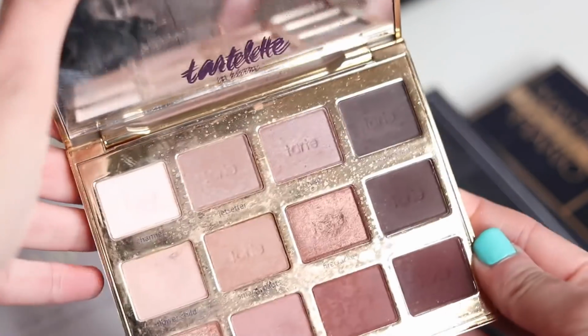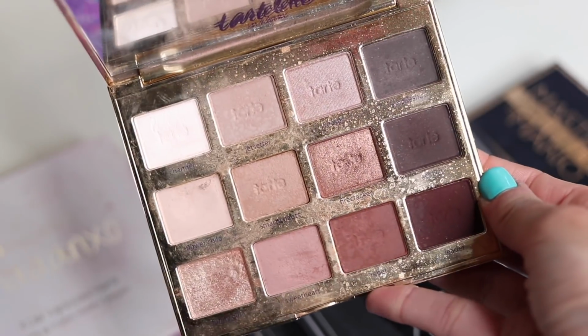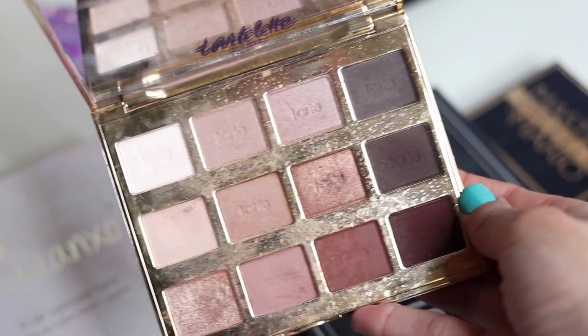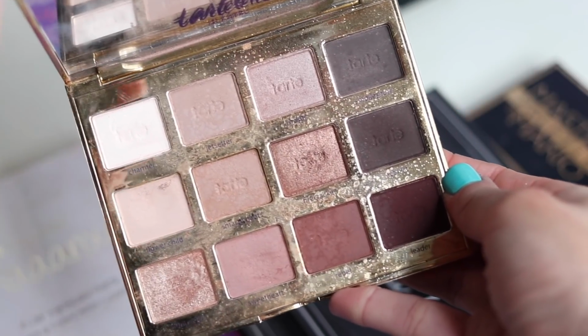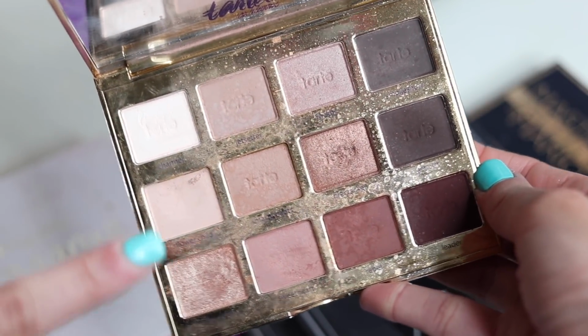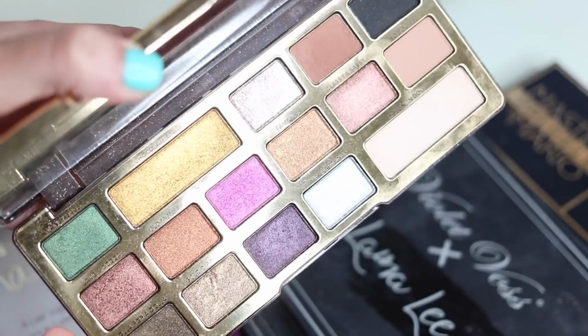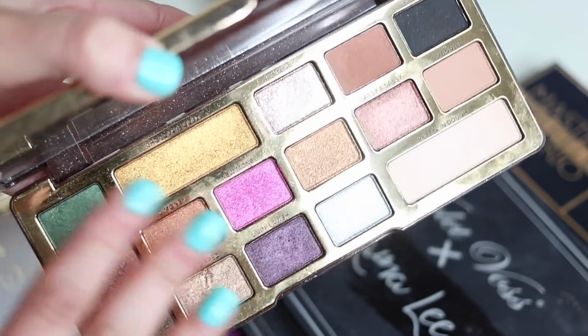I have the Tarte Tarlet in Bloom palette, one of my favorites. The formula is definitely a little bit different than other formulas, but I still really like it, and I love these tones. This is like a perfect bridal palette if you're a makeup artist. Too Faced Chocolate Gold Bar palette, definitely one of my favorite chocolate bar palettes. The formula is crazy good.